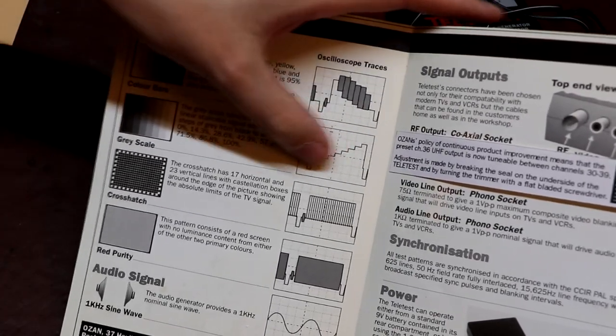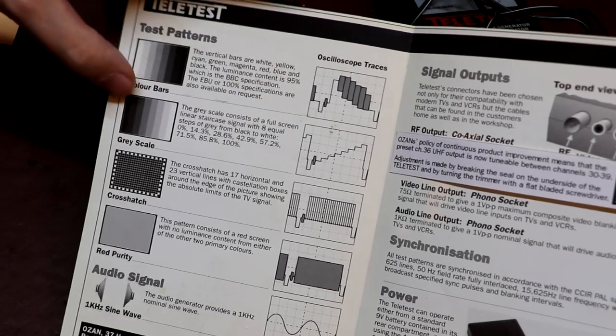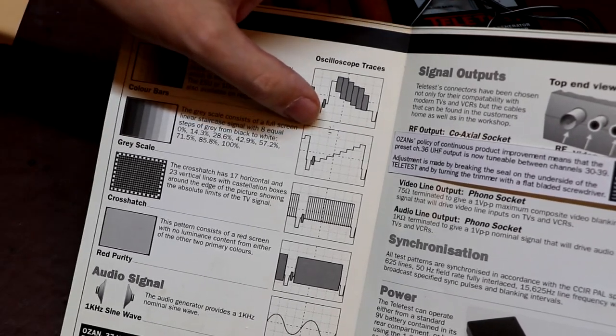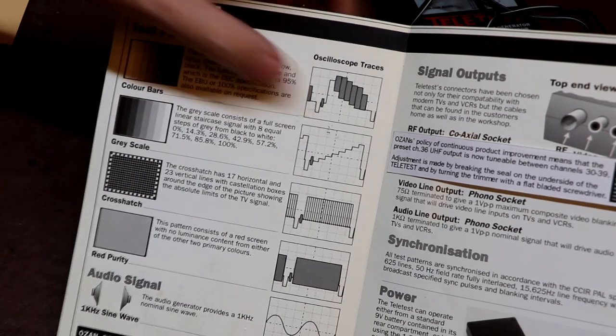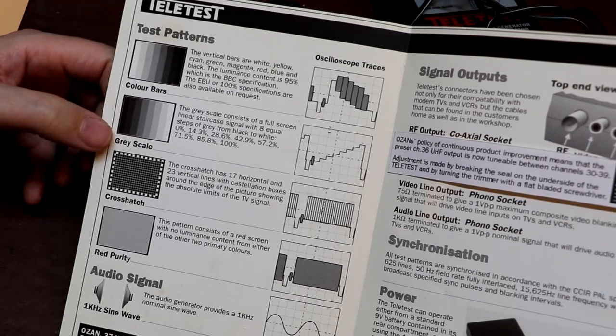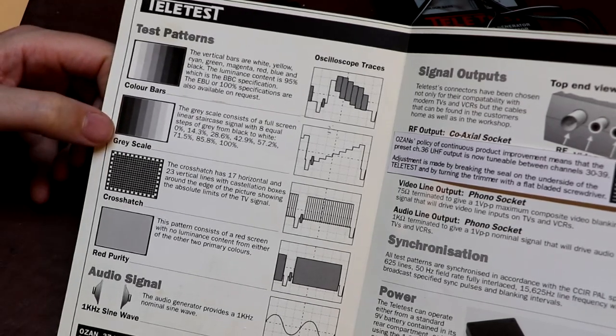And what you're seeing there, you're not seeing a whole picture, you're just seeing one line, I guess. So this is just one line of our 625 lines, but all the lines effectively are going to look the same if you're transmitting a grayscale with vertical bars.